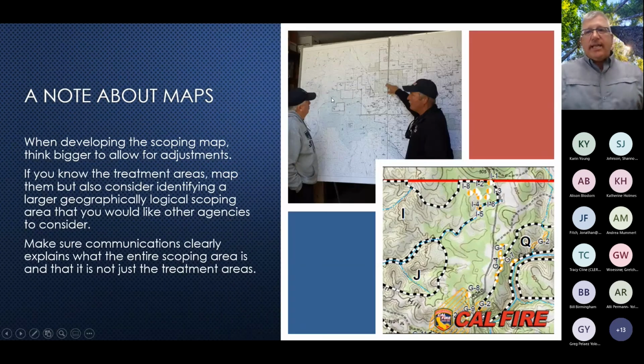So I just want to get into the map thing just one last time here. When you're looking at your project, consider the landscape level of the project. Whether or not you can get onto someone's ownership to actually do the physical on-the-ground analysis is not the important part in the initial scoping that you're going to do for your project. So look at it at a landscape level. This again takes into account the feasibility of your project.